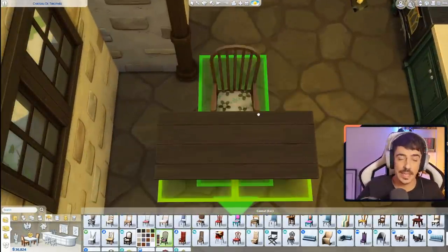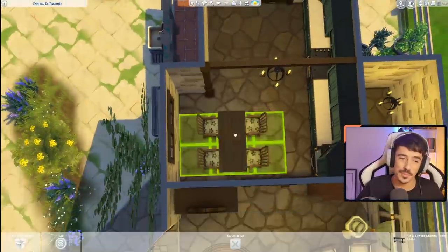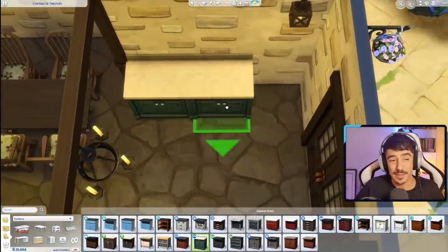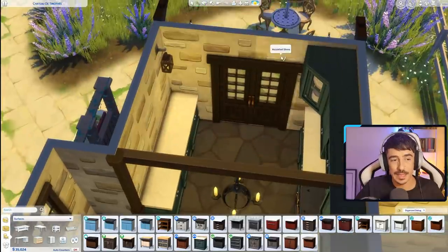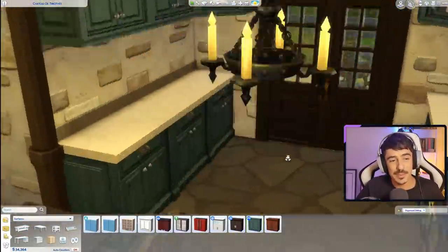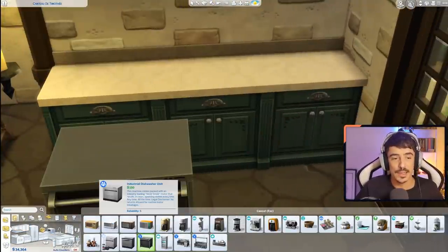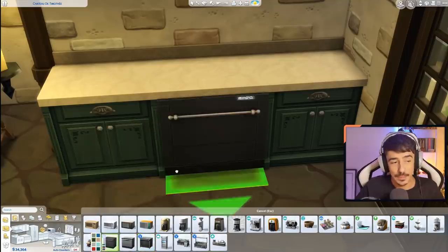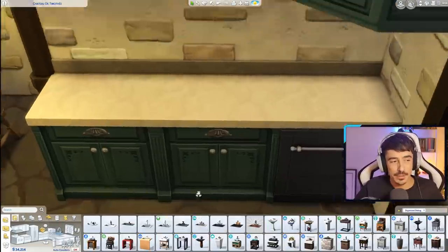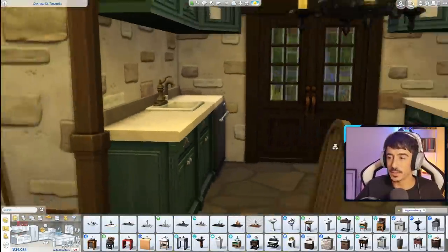Again, little farmhouse tables where I ended up going for just a four sim table. Main reason being, as I said, small family. And I decided to put counters on the other side as well. Main reasons being, I wanted to get a sink in away from everything else, plus have a dishwasher too. That's what happened here. I just think it's a nice sized kitchen as well. The dining area was a little bit tight to squeeze in, but I still think it works quite well.